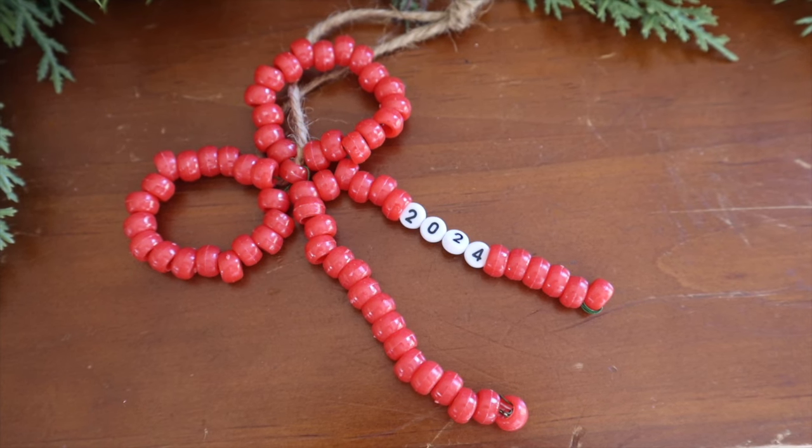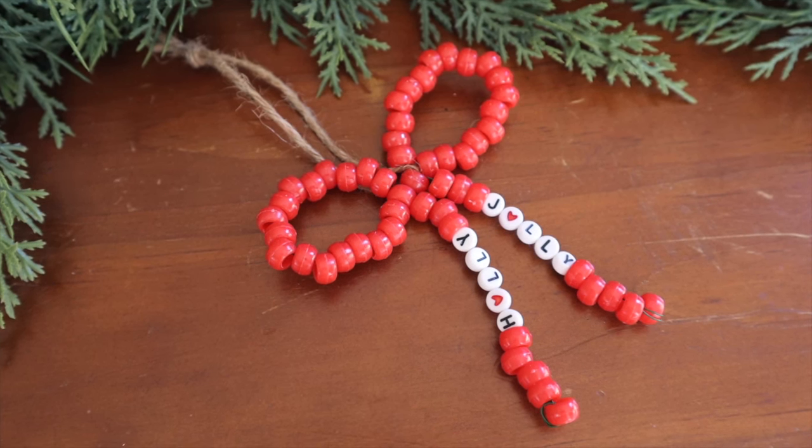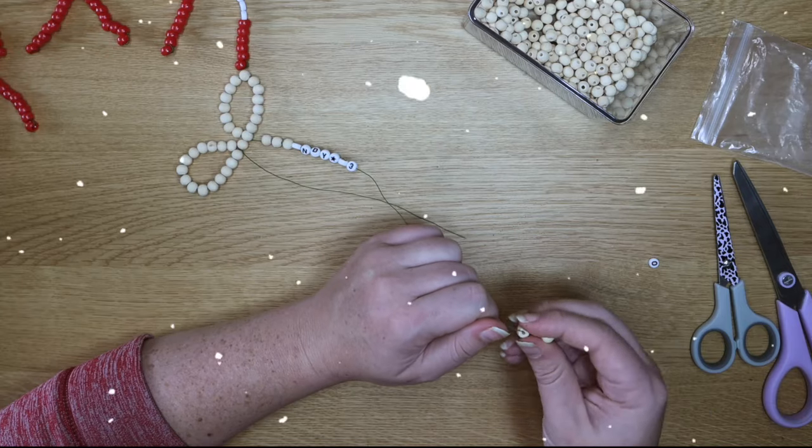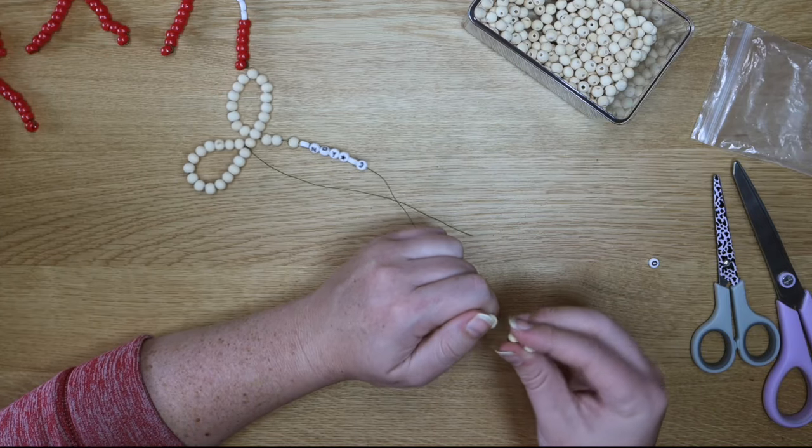You don't just have to use the red beads. I also use some small wooden beads I've had for years. I haven't had a use for these and I was able to use up so many of them. I actually made a couple different ones.